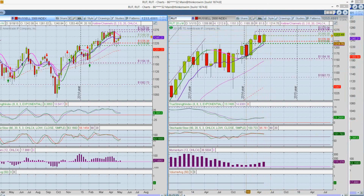As we can see here, we got a nice up day, broke out above this candle, but since then, this is April, so this was March, and so far in May, we have just been right in this trading range. The higher bounds of it is up here in the 1275 level. The lower bounds are, of course, down here at the 1216 level. The moving averages look like they are in gear to continue moving higher.